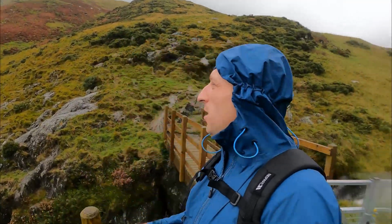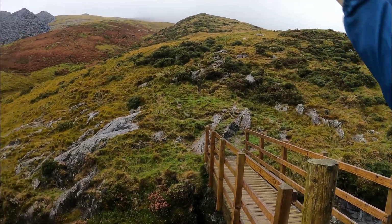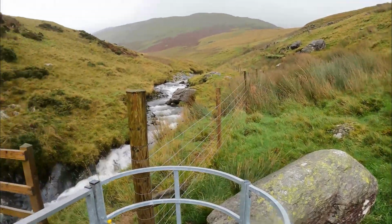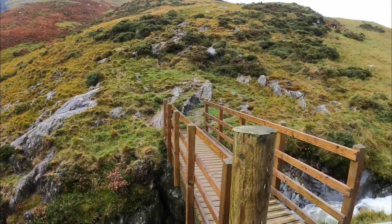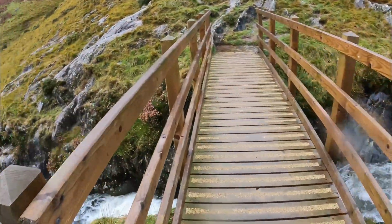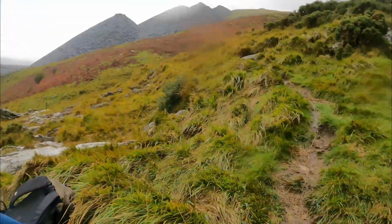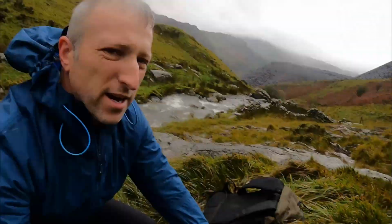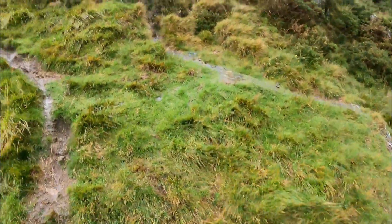Okay, at this point we're gonna turn off and start making our way through all this paradise. There's a path that carries on straight, but we're not taking that. We're gonna go straight up, and our first summit is right up there. Okay, at this point I'm gonna change to the head mount, because it doesn't look very safe. It looks slippery. I want to be able to use both of my hands. Here we are, head mount on.